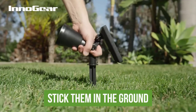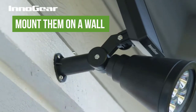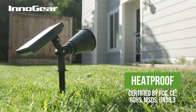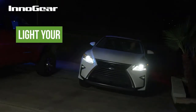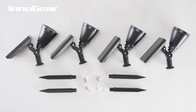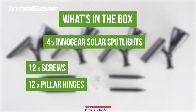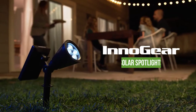Either stick them in the ground or mount them on a wall using the provided screws. Made of durable ABS plastic, the solar spotlights are waterproof and heatproof to withstand any weather conditions. They make for the perfect solution to light your driveway, porch, patio, or yard. Your InnoGear solar spotlights come with 4 InnoGear solar spotlights, 12 screws, 12 pillar hinges, 4 in-ground spikes, and 1 manual. Light up your evenings.